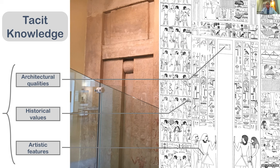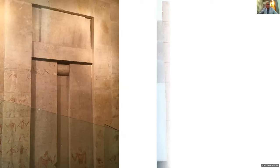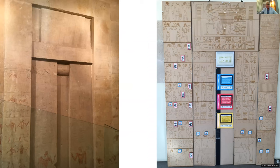And our methodology supports different styles of collaboration and gamification. So we designed three different game setups to communicate three different types of information: architectural, historical, and artistic. And this is the chosen part of the internal wall. And then we built a replica of the wall in a scale 1:1 to be located outside the tomb. And that replica consists of three games with a shared progress score. And when participants complete each game, more information is revealed to them.